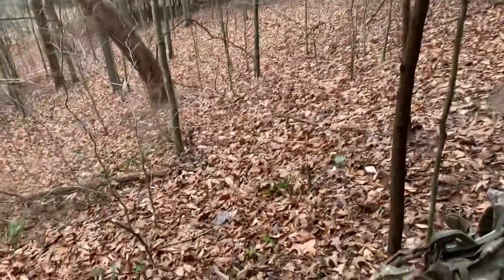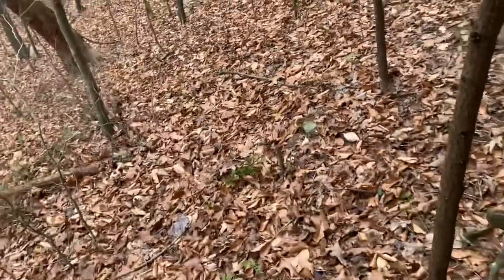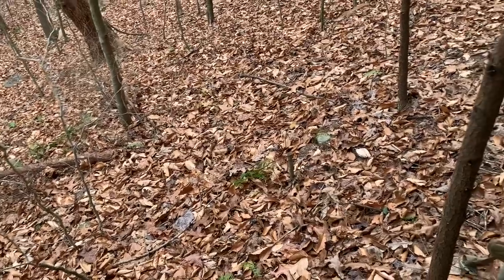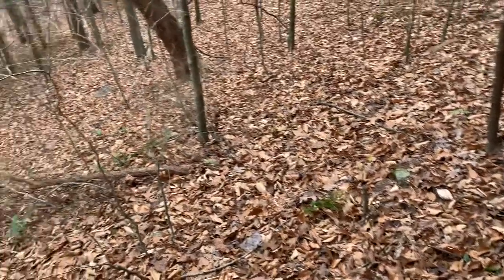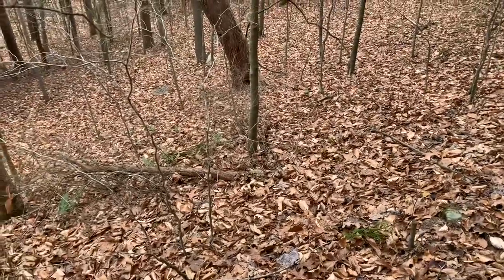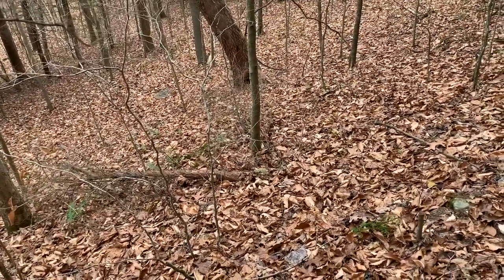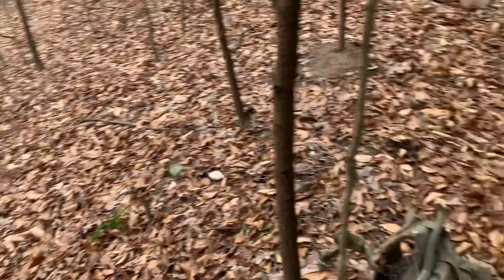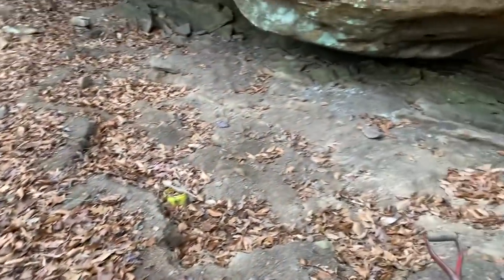And then I've not dug any of this area. From the back of the tree all the way up to here, you can see all this is untouched and probably full of stuff. So I'm being systematic about it and trying to take my time and go down deep enough to where I quit finding stuff and then go horizontally with my dig so I'm not missing anything. That's kind of what I've done here.